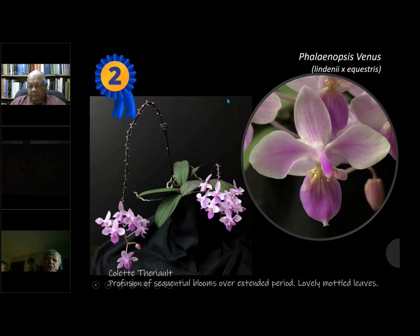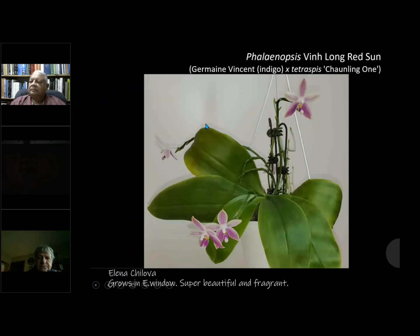Phalaenopsis venus. This is a very, very old cross, and this is a miniature. Lindenii by equestris. Now, Colette says that these leaves are nicely mottled, and that comes from the Lindenii. The equestris is clear green. But look at the number of flowers. Both equestris and Lindenii are sequential flowers, but particularly equestris, and you can see how many times they've flowered. Every single node that you see here means that there were flowers, and there's a second spike here. So you have a little plant that's probably no more than 5 or 6 inches across, but you have flowers for months and months at a time. Beautiful little flowers.